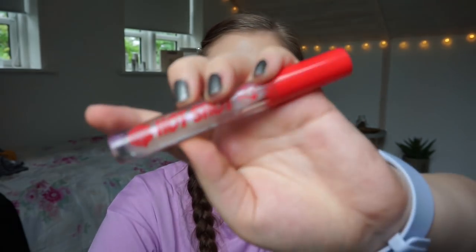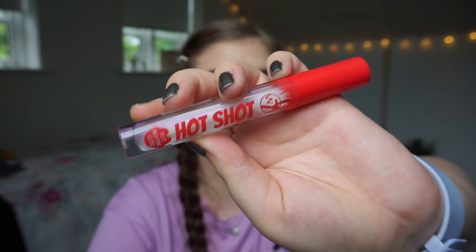It is the W7 Hot Shot Pout Plumping Gloss. I'm really, really scared of this gloss just in general, not just to pan it, because this burns your lips so much. It is like you have eaten a whole chili, not just a little part, but a whole chili on your mouth or your lips. And that really scares me because with a lip gloss, you want to reapply a lot to go through it, and in my head that means you will have your lips burning 24/7. I'm not ready for that. I have no idea how I'm going to pan this if I want to. I don't know if I even want to use it here and there. I don't think this is plumping. I think it's burning.